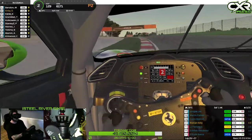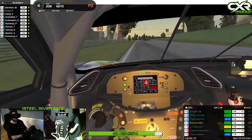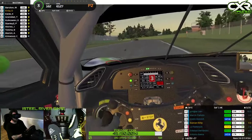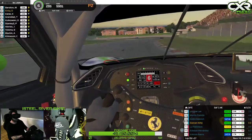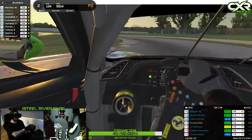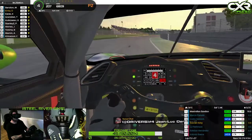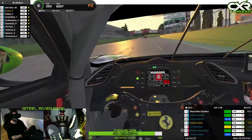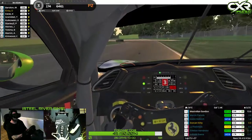Most people are in for fuel. Can we get another one? I think we can. I haven't heard it tell me to come in. I think I can stay out for one more lap here. There's an incident in Tamburello. Okay, Duncan, very little fuel left. Come into the pits at the end of this lap. Box this lap.